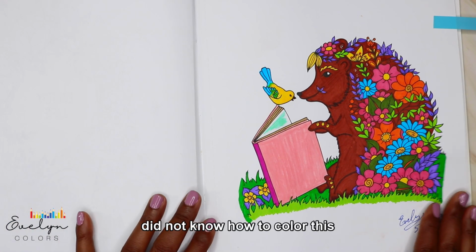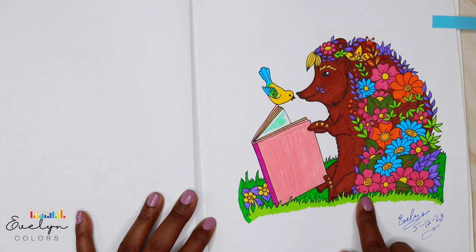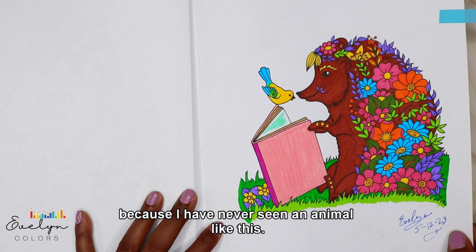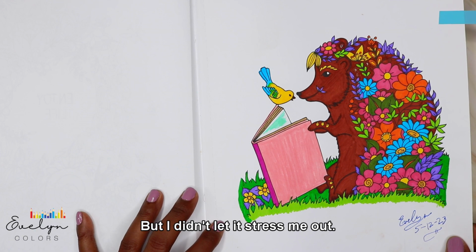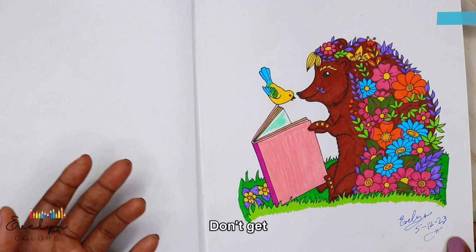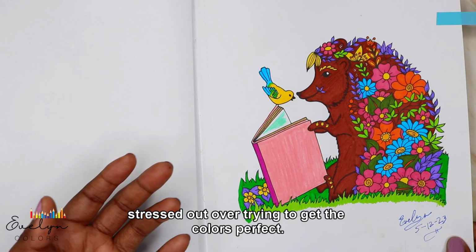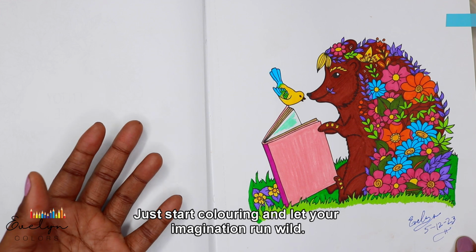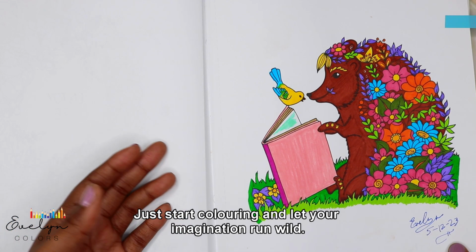I did not know how to color this because I have never seen an animal like this. But I didn't let it stress me out. I just let my imagination run wild, and I encourage you to do that. Don't get stressed out over trying to get the colors perfect. Just start coloring and let your imagination run wild.